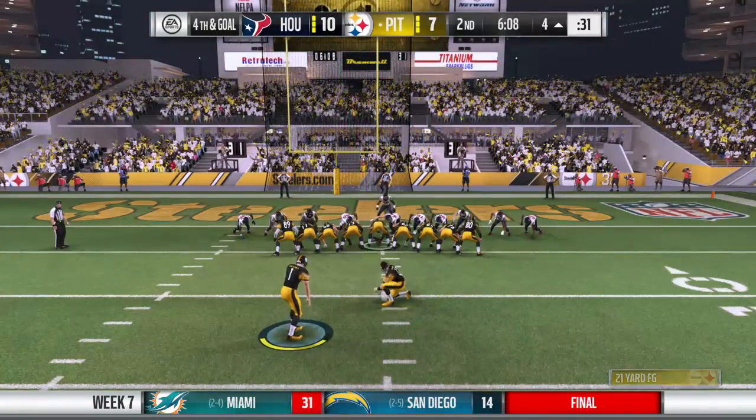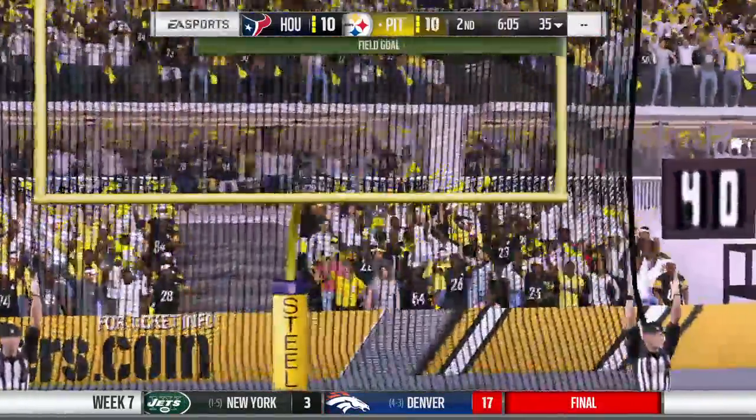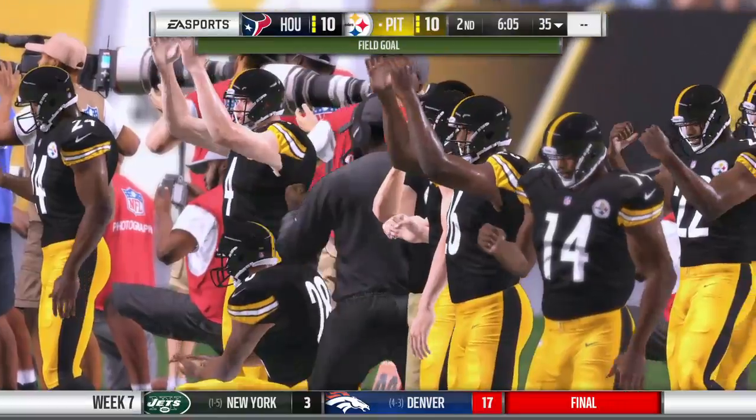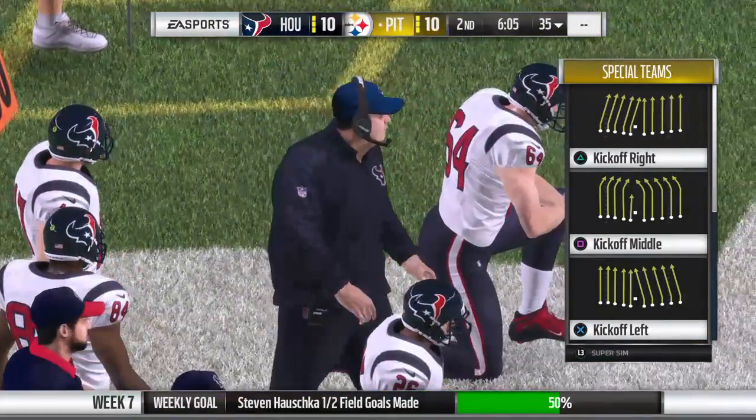From the right hash here, should be an easy one. And Hauschka's kick is good. And that will knot us up at 10. So in the end, they had the ball for 10 plays, but the drive only yields 3 points.